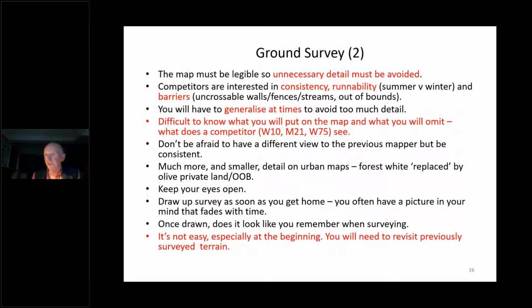There's been times when I've gone out for 2 or 3 hours and I've come back and I've felt I've achieved nothing. And I've gone back to those areas, and the next day, everything clicks into place. And I don't know what the difference is, but some days it works, other days it doesn't.